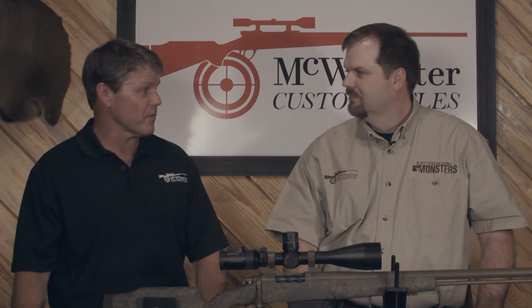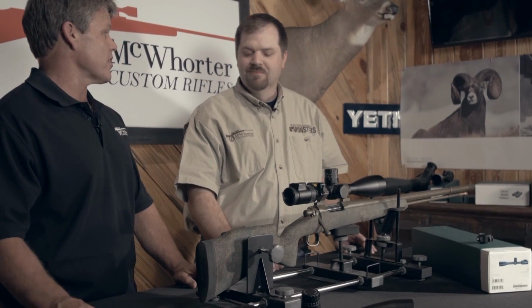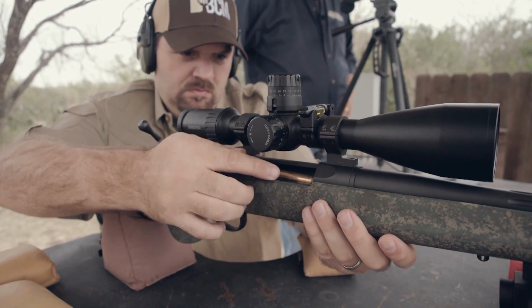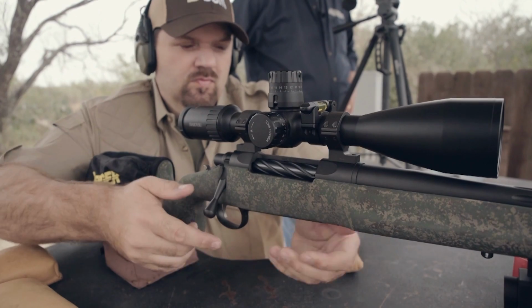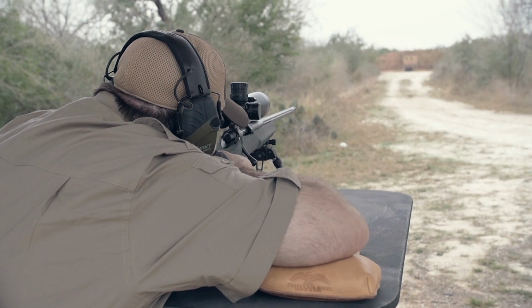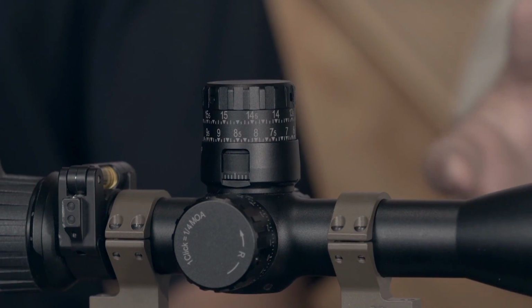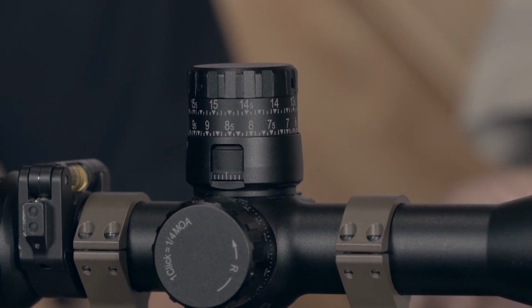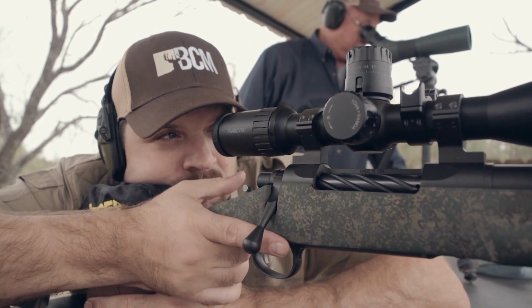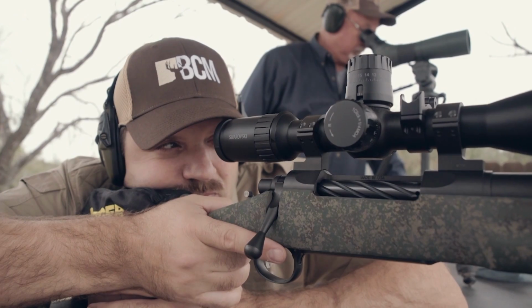Seth, you used the 5 to 25 by 56 this year. Tell me what you thought about these scopes. Allan, I fell in love with it, for sure. You know, Swarovski came out with the X5 and X5i in 2016. It was their introduction into the long-range market. It has a lot of unique features, including an exposed turret for windage and elevation, positive clicks for dialing, a zero set option, as well as a sub-zero feature where you can pull up a collar and dial below zero when you're in different elevations.